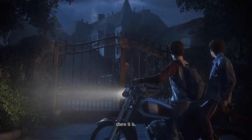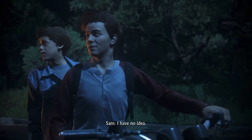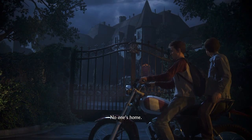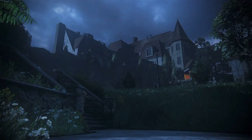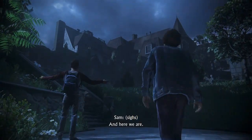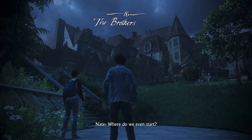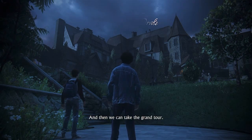Nate! There it is. Who the hell lives here anyway? I have no idea. But this is definitely the address. Been scoping the place out for the past few days. No one's home. And here we are. Whoa. This place is humongous. Where do we even start? We start by finding a way in, and then we can take the grand tour.